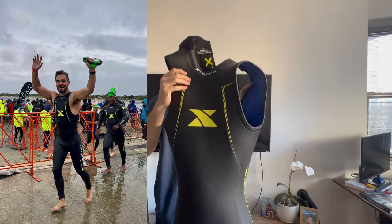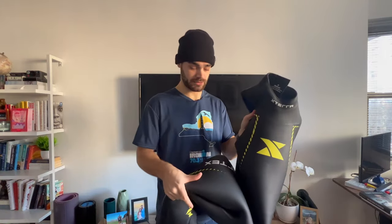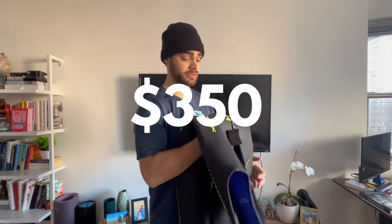This is what I will be wearing during the race. I wore it during my first half Ironman. This is the Xterra wetsuit. My sweet girlfriend got it for me for my birthday last year for my first half Ironman. So I'm very thankful that I didn't have to personally pay for this, because this one costs $350. Wetsuits can be kind of expensive, honestly.